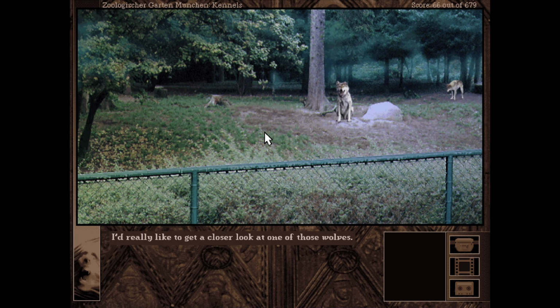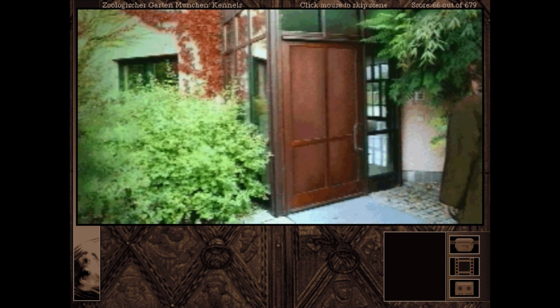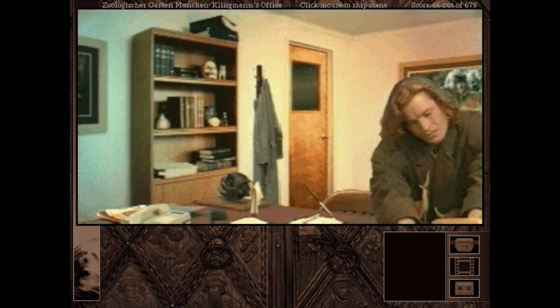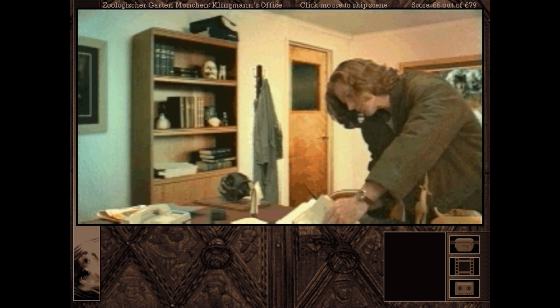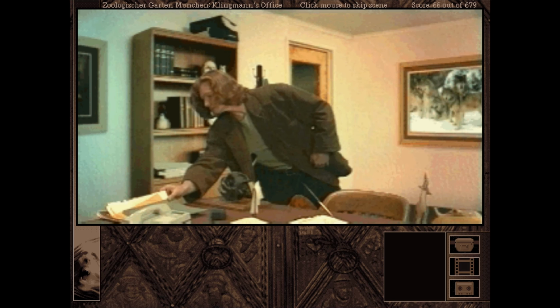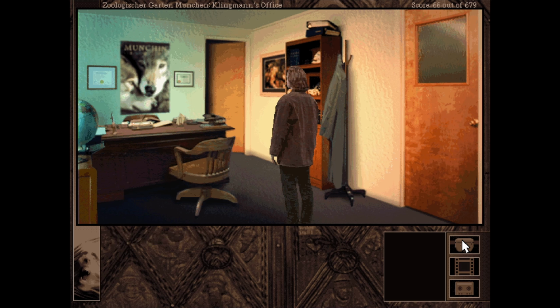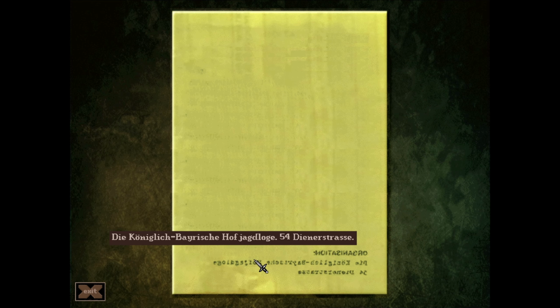I'd really like to get a closer look at one of those wolves. This place is not flashing, so I expect Thomas is not going to show up. There's still nothing here, I take it? Klingman's back there. I'll put the receipt back. I think we've got all the information we're going to get out of that. It would make sense to put it back so he doesn't realize that it's missing. It's a receipt for the Königlich-Bayrische.